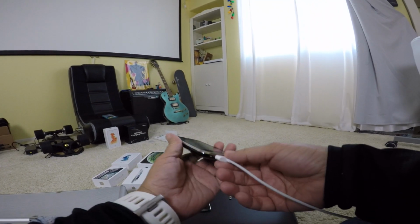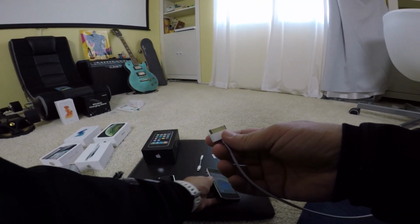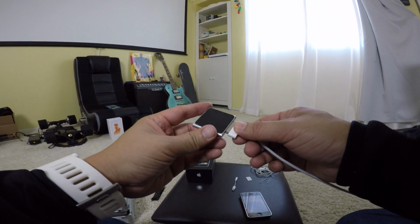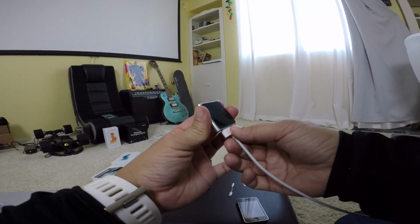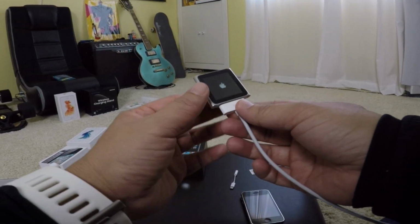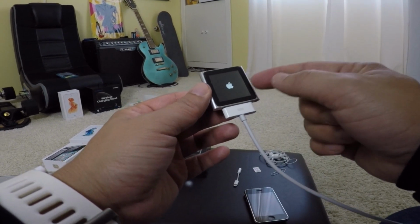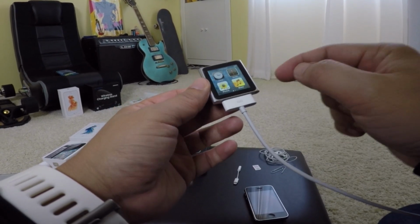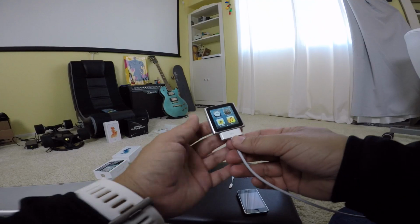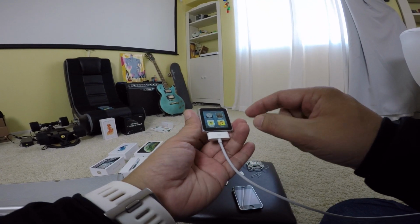Okay, so since this one didn't blow up, I'm gonna plug it into the iWatch, or the iPod Nano 6th gen. Come on, you gonna charge? You gonna charge there, buddy? This one, oh, there we go. I jumped into the pool with this by accident, and good thing that it still works. Look at how fast that booted up compared to the iPhone.